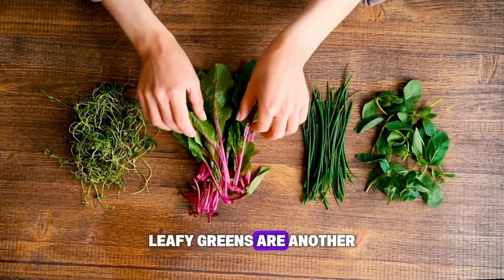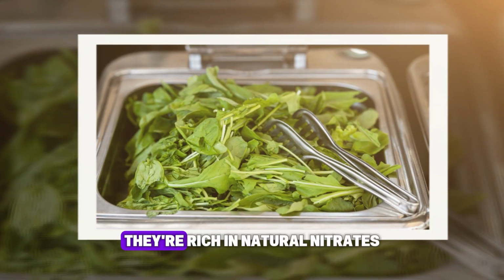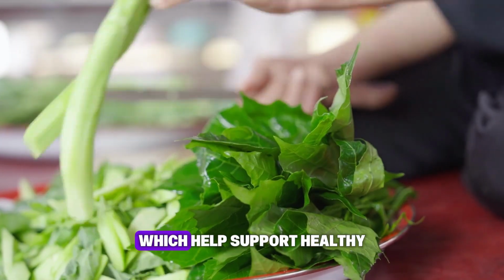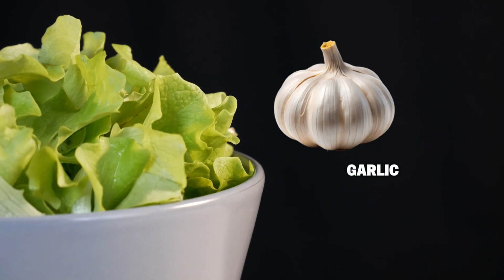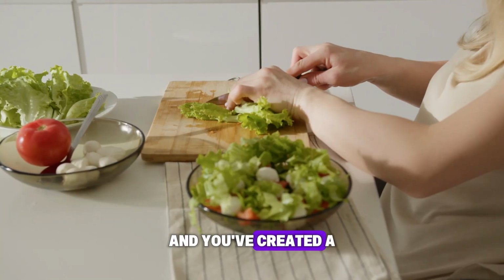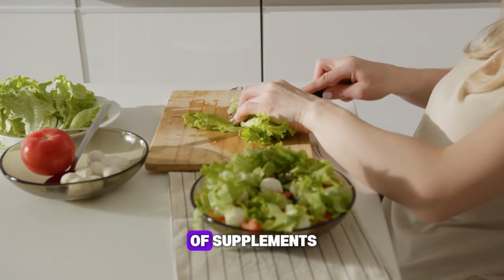Leafy greens are another perfect partner. Spinach, kale, arugula. They're rich in natural nitrates, which help support healthy blood flow. Pair them with garlic and olive oil, and you've created a simple meal built around whole foods instead of supplements.